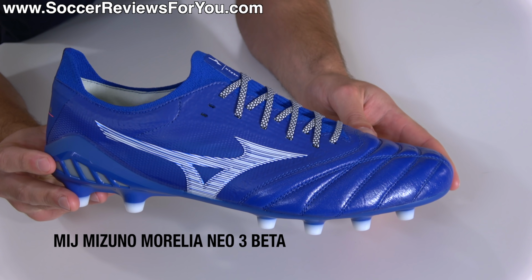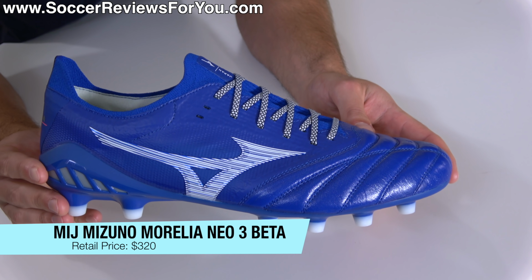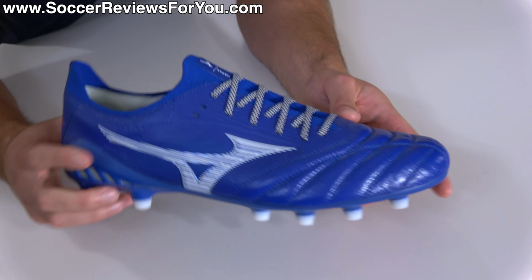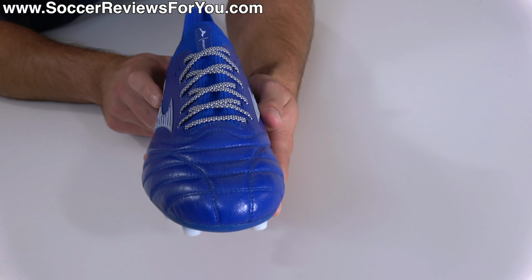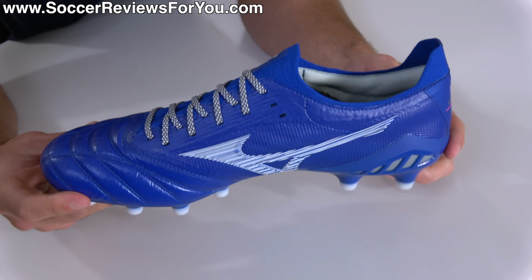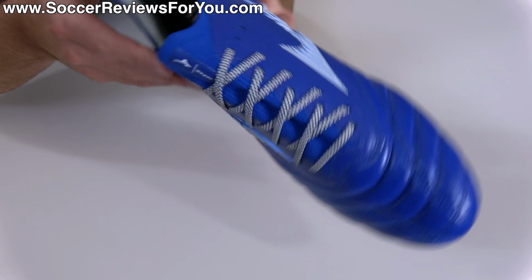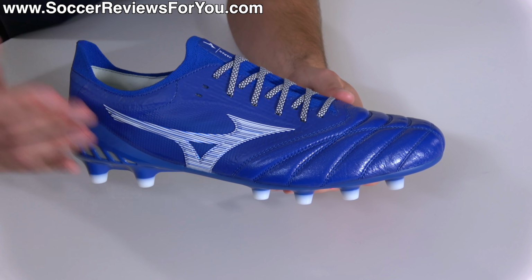The Made in Japan Mizuno Morelia Neo 3 Beta, a football boot that is currently the most expensive of the regular releases currently available, which means that it has to do a lot of things extremely well in order for me to rank it highly. Luckily for Mizuno, it does everything exceptionally well.